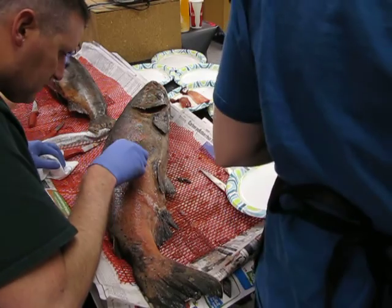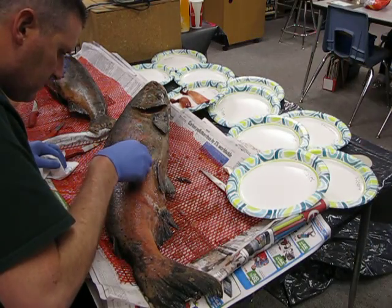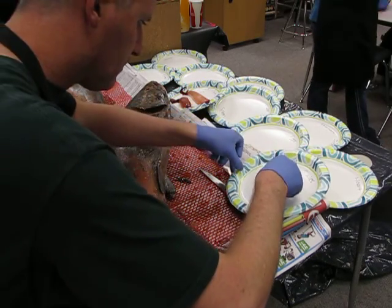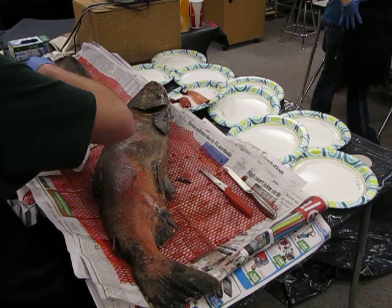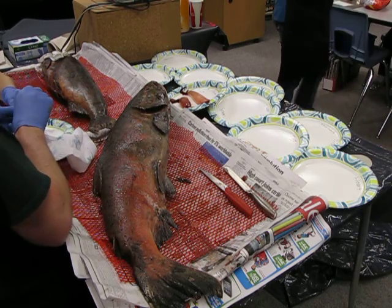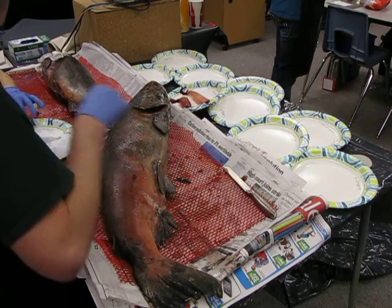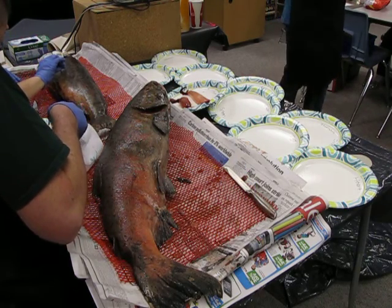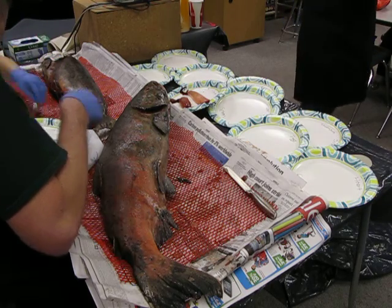They have scales. When I think of scales, I think of a knight in shining armor. You ever think of a knight with all their metal armor on and a sword? Now, the scales are like the armor for those salmon. Okay? They overlap, and I'll come around and show you guys some of them. They're really small. They overlap kind of like shingles on a roof.